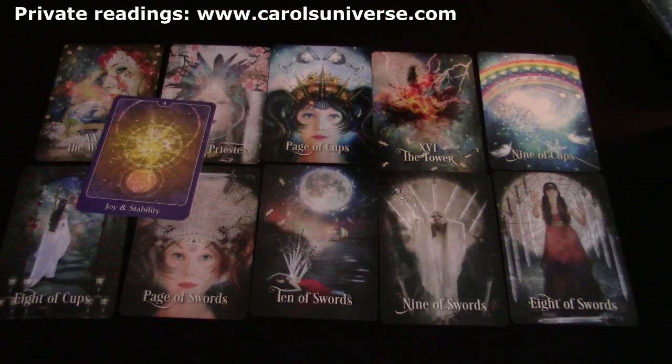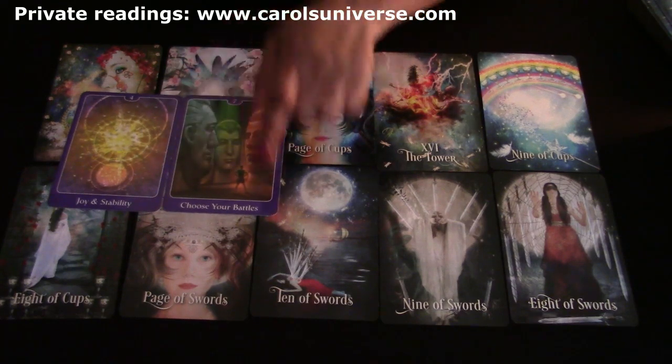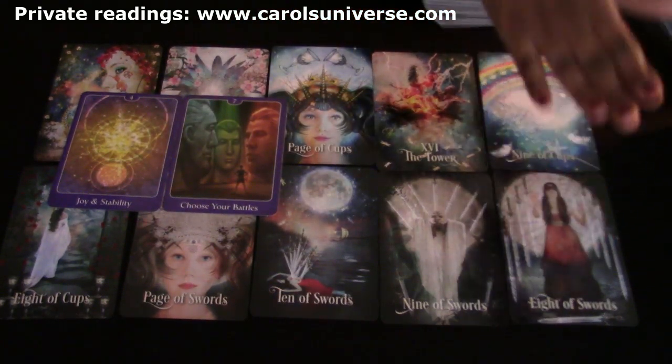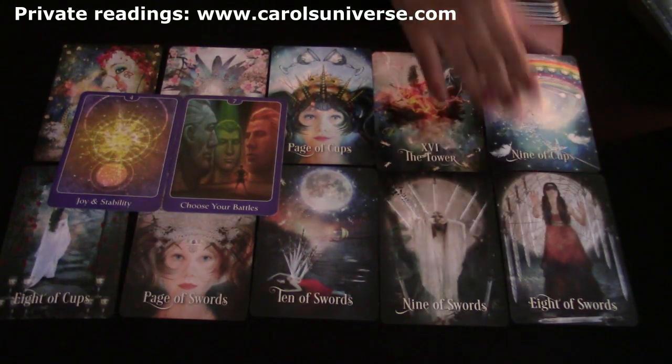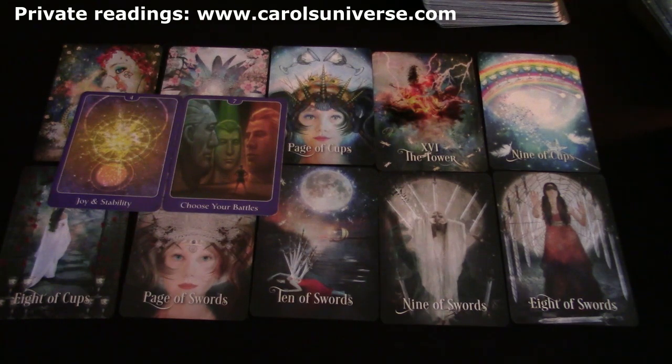So, joy and stability. Choose your battles. I think this really works in with this. There's no point in trying to... And some of you have felt powerless with the 8 of Swords energy. You've been worrying because you've been feeling I'm powerless to fight this. But it's just saying choose your battles. A troll or a bitchy person is going to fade away.